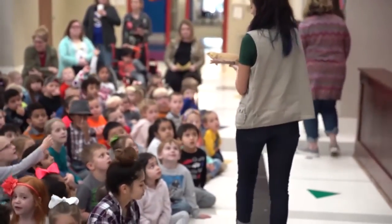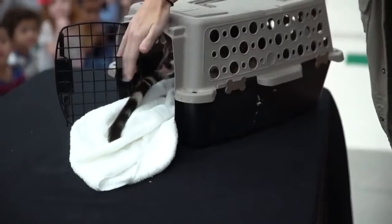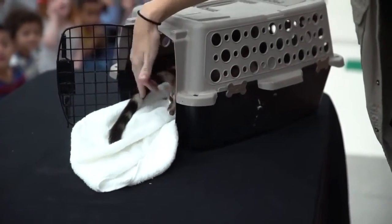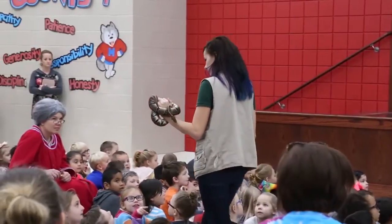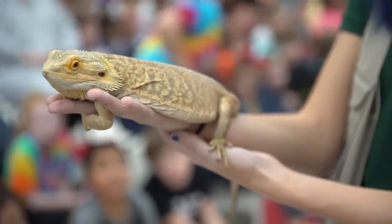Our biggest thing is the mobile crew program. We travel to schools all over the South. We go from Florida to El Paso, and we introduce students from all over to different animals. We travel about 6 to 7 animals. Today we have a Cape Genet, which kind of looks like a mix between a cheetah and a ferret. And then we have a ball python, a bearded dragon, a blue-tongued skink, and a two-toed sloth.